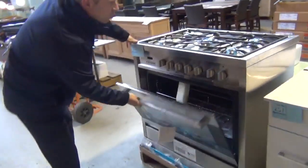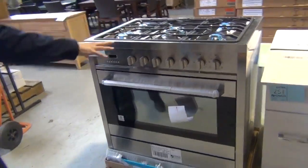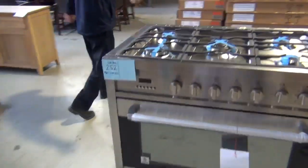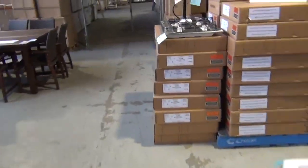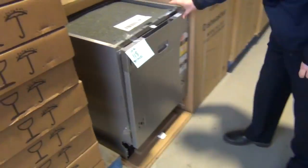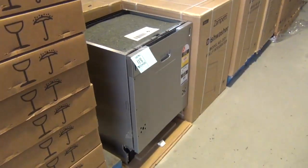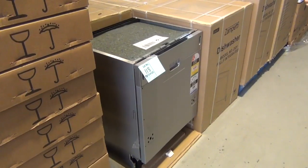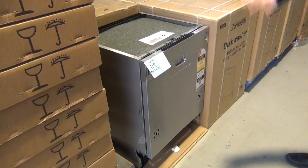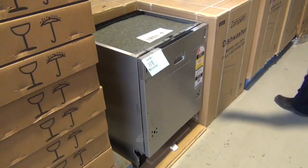Over this side, beautiful freestanding 900 mil cooker there. Gas on top by the looks, and I'd say electric oven. Yes, electric oven in there by Technica with a warranty again. And we've had a stack of these integrated dishwashers come in last week. They were really popular in last week's auction. In again this week, looking around the low 300s on those, Zampetti branded. It's got the integrated front, so you can match it up to your kitchen, and there's stacks of those in.